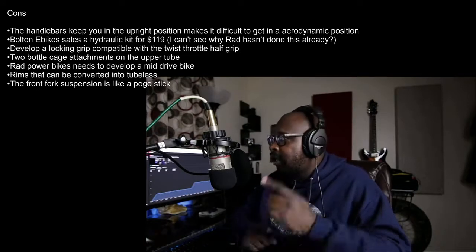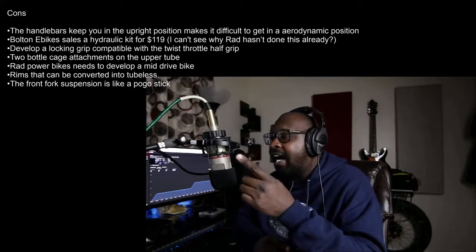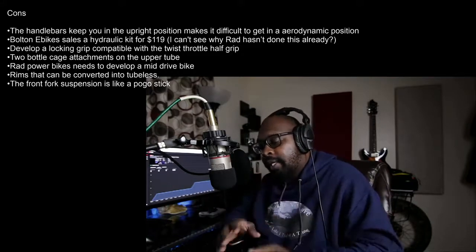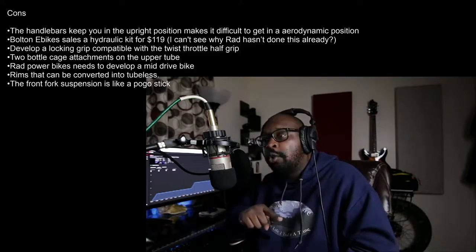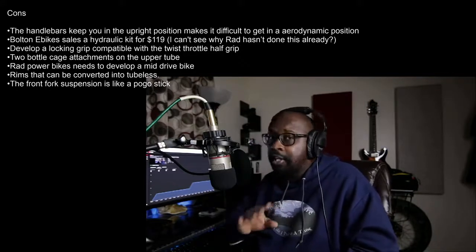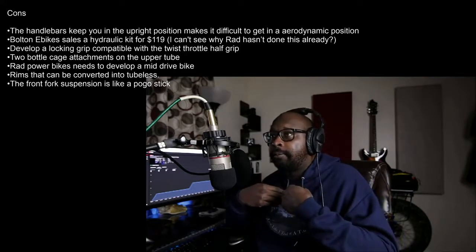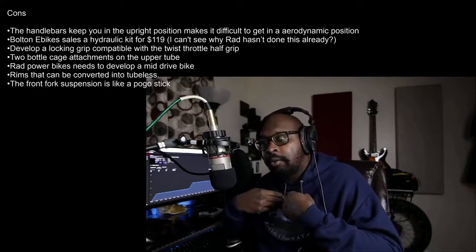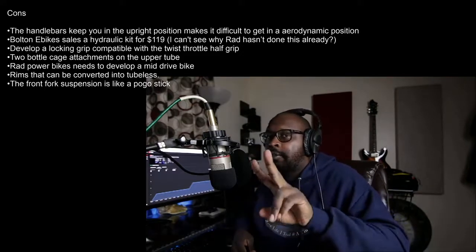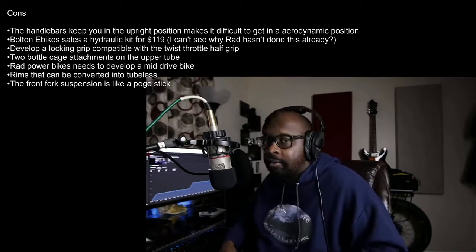But let's talk about all of the cons that I have about a factory stock Rad if you want to do more off-roading. And now, these are my views and what I feel about this bike at this time after 2 years of riding it. So this isn't me just pulling this out of my butt after riding it for 5 minutes.